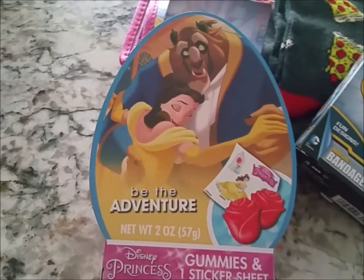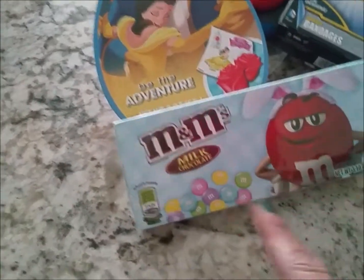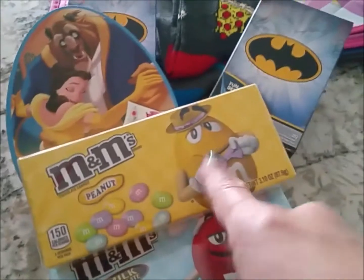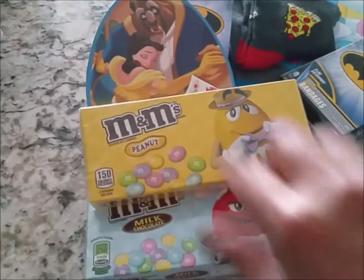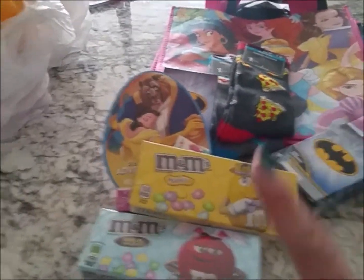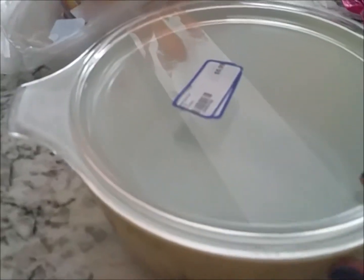And then I picked up this gummy Beauty and the Beast for my niece's basket. Same thing with this one for my niece's basket. And then I bought these M&M's here for me, but I'm not gonna eat them right now. So, yeah. So that's everything I found at that Dollar Tree. I was so happy to find these guys. Really excited about that.